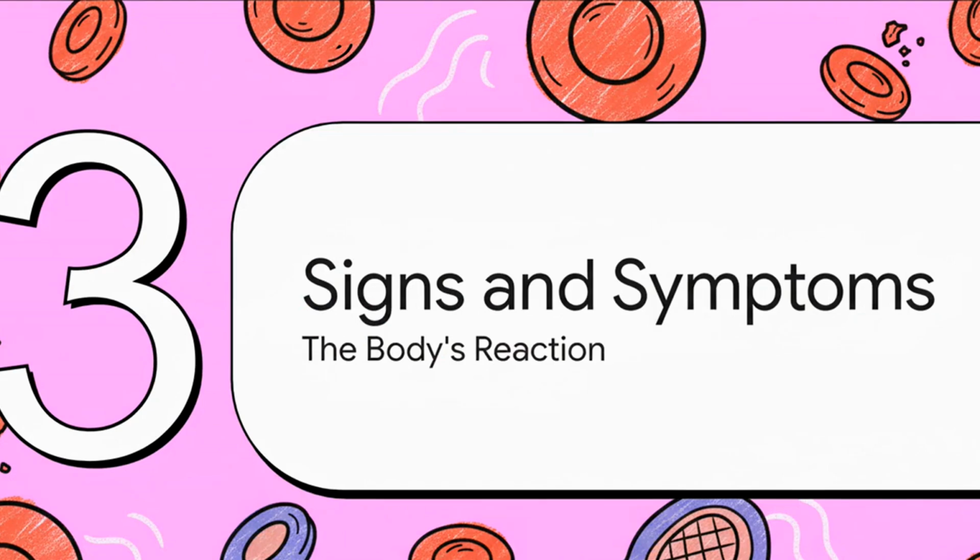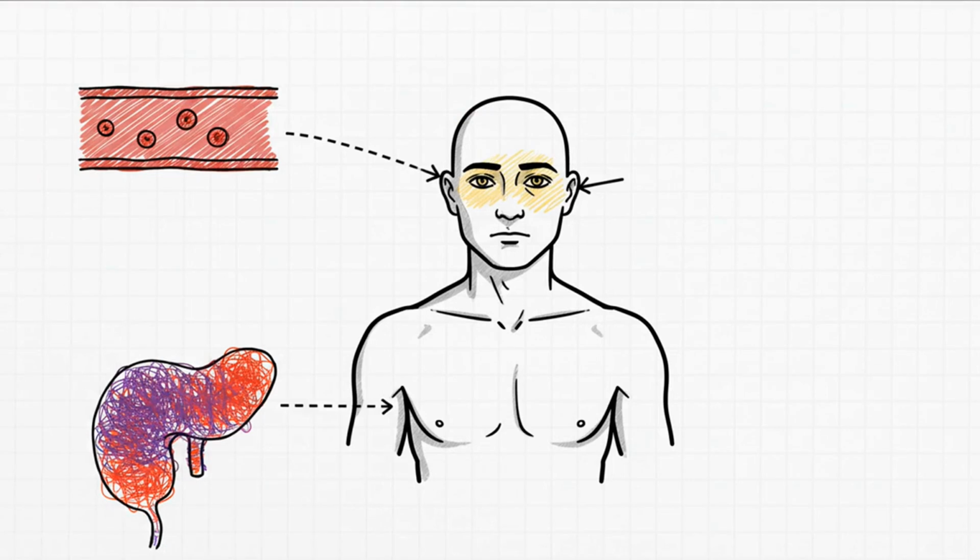But what does all of that, this constant, relentless destruction of red blood cells, actually mean for a person? How does it feel? Let's zoom out and look at the body's reaction. Usually, this condition shows up with what doctors call the classic triad of symptoms. Three main things, and each one is a direct result of those cells breaking down.